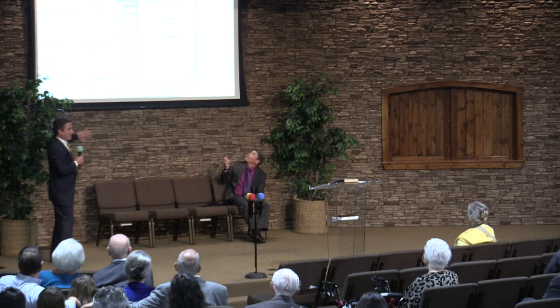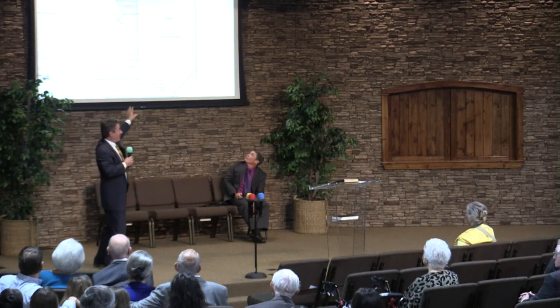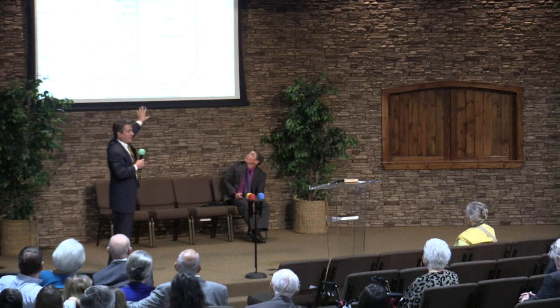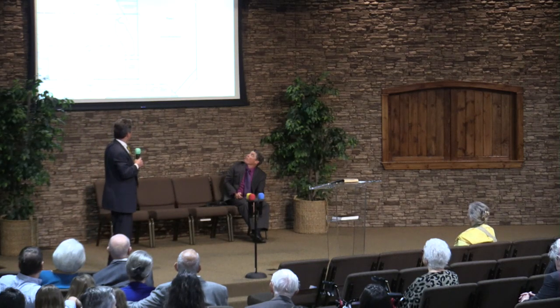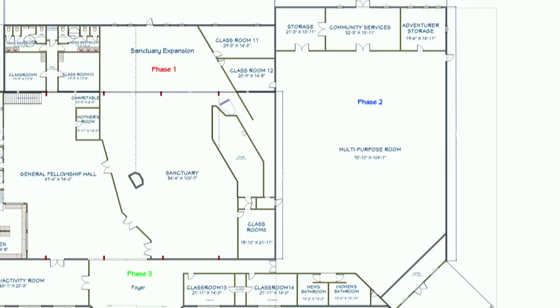Now, phase two is this multi-purpose room, and basically we're adding, I think, 75 feet this way, and it would give us some more community services, Adventurers, which are greatly in need too, storage space and workspace for our community services, because we have a very active community services department. And then this would be the drive under portico and some additional bathrooms for that section too.